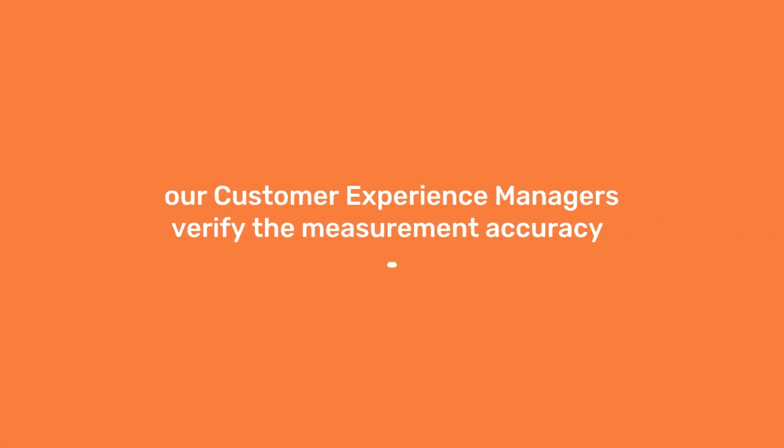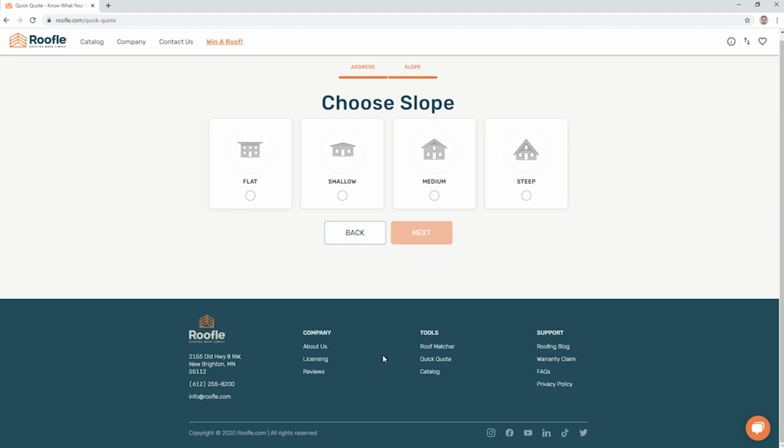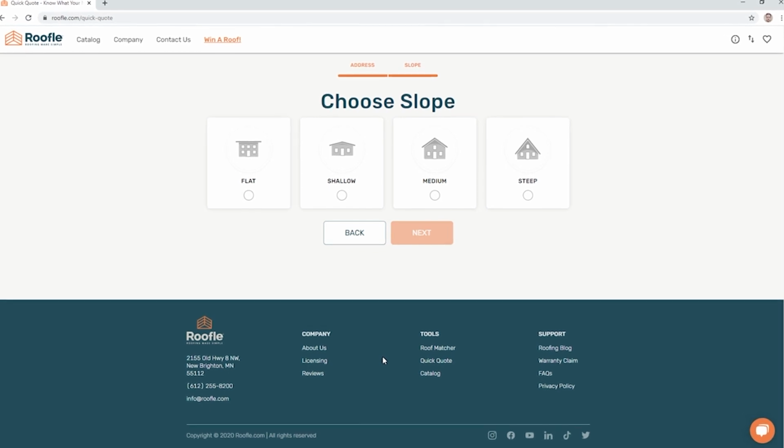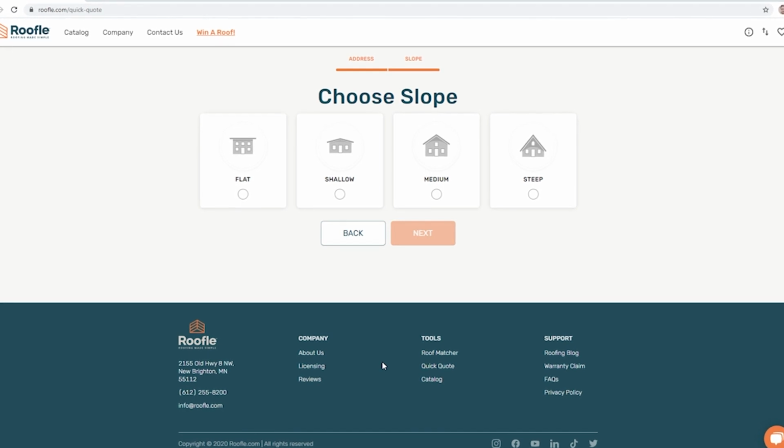Keep in mind, our measurements are very accurate, and every time you order a roof, our customer experience managers verify the measurement accuracy. You're practically there. All you need to do is select the slope that most closely resembles your own. Is it a flat roof? Is it a shallow roof, medium, or is it steep?